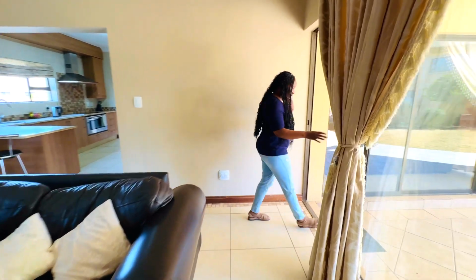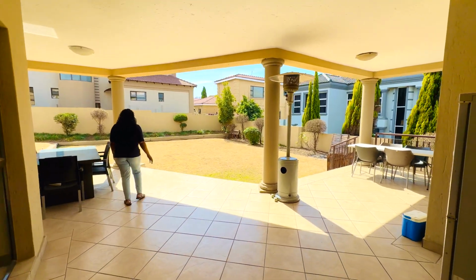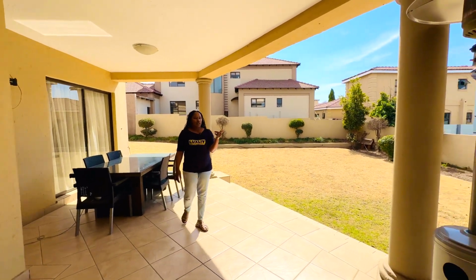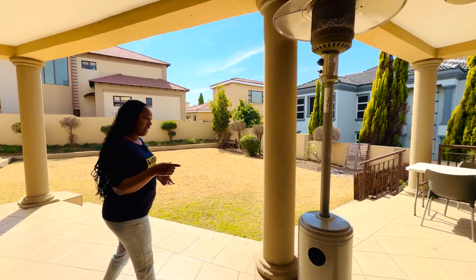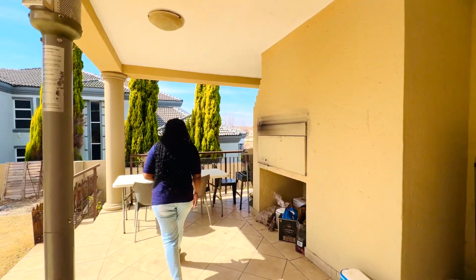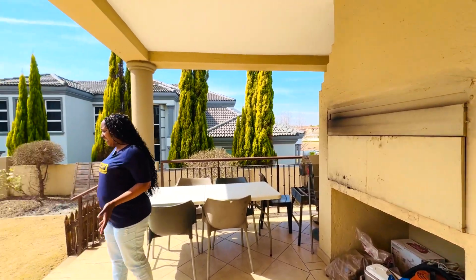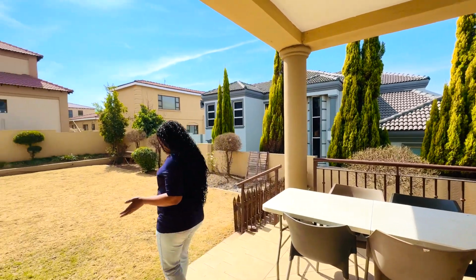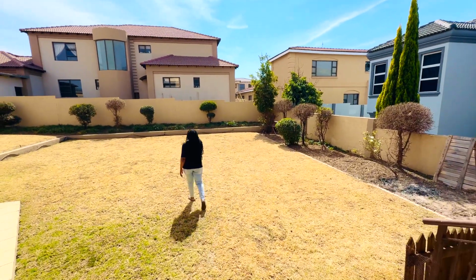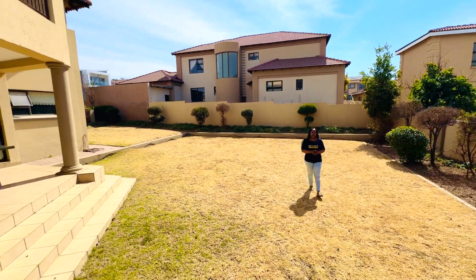Let's have a look outside. This is where you can have your sitting chairs, your dining room table as well. If you can see, this is the braai area. So you can braai here and have your sitting this side as well. Very big yard, as you can see. I think it's big enough to fit a swimming pool. And it goes on and on this side as well. So it's a very nice and spacious yard.